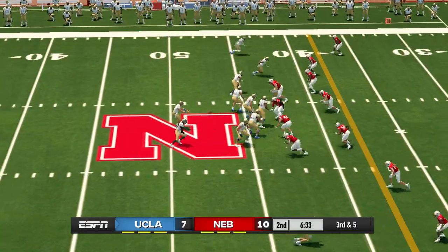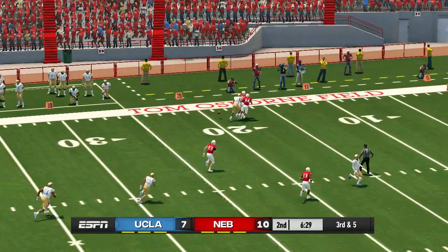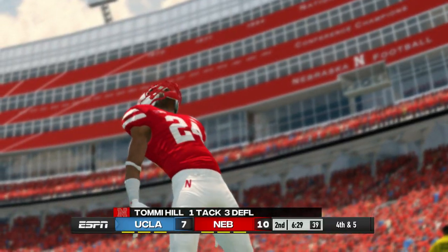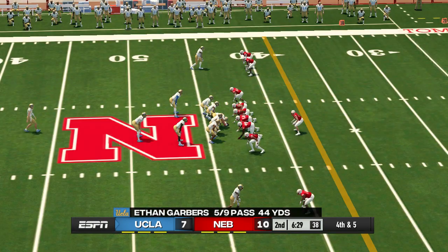He throws it. That close to being intercepted. Well, you want to do everything you can to keep the ball out of the hands of these receivers, so that was a really good effort.